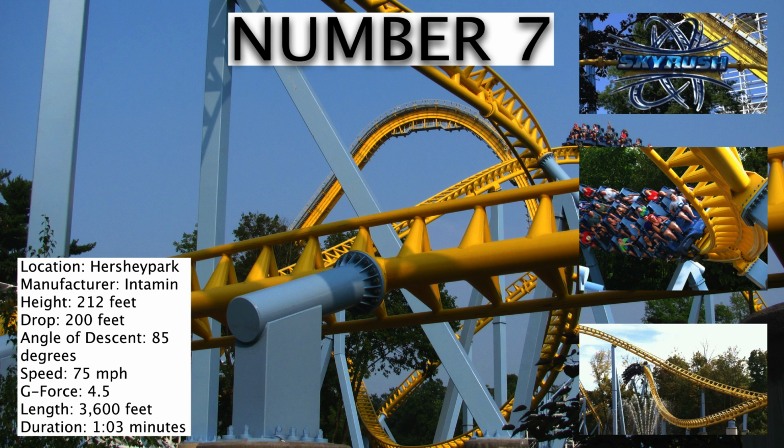The airtime is all ejector airtime, unlike B&M hypers like Diamondback and Intimidator. And this coaster is intense. The drop is at an 85-degree angle, so it's really steep. And like the Tennessee Tornado, this isn't that long of a ride. It's over in about a minute. But what it packs in is just awesome. It feels like an intimate megalite on steroids.